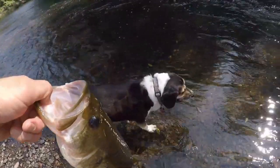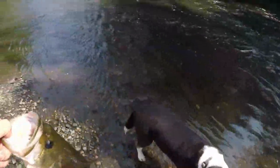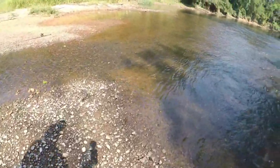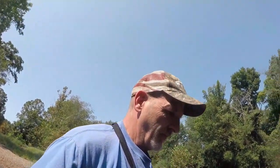Pete, you like him, Pete? Let's get him back in the water. Let's see if we can get a good release on him. Nice river bass. Oh, I didn't bring my phone.